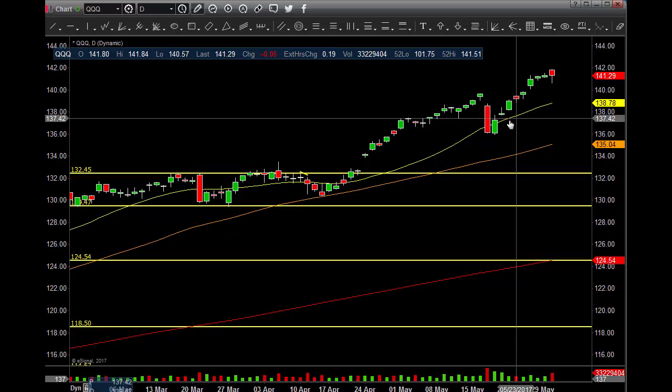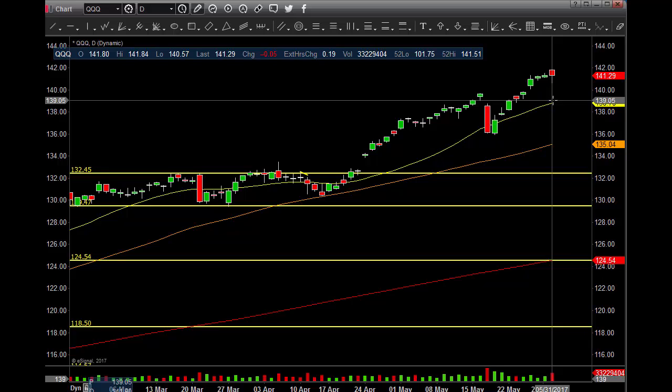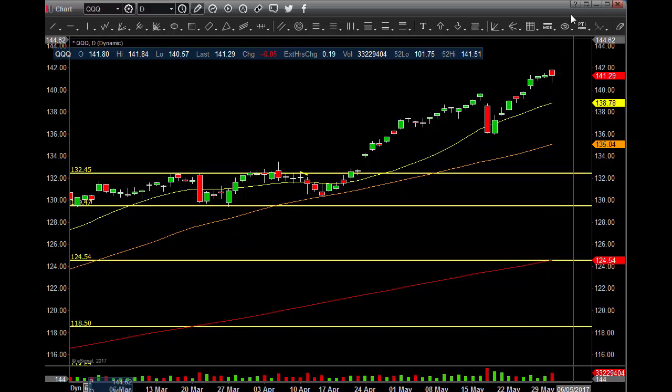Daily chart. Same thing, just floating up. Volume was light. Got a little bit more today, like I said. Let's keep an eye out. Let's see if this pulls in or just starts setting up for maybe 145 to 150.